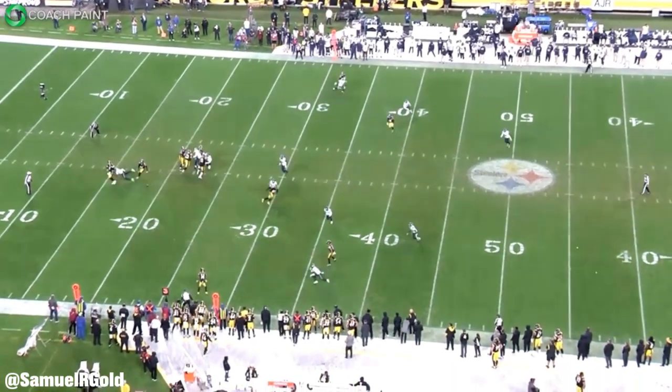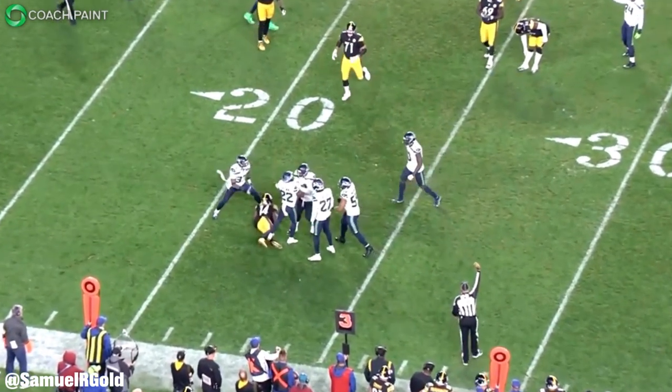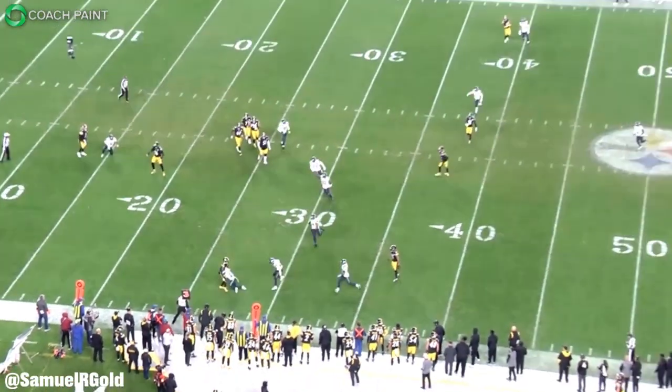Brown arrived perfectly in time. He went low on the receiver, and he made sure that this was a 3-yard gain instead of a costly first down. The Steelers ended up punting on the very next play.